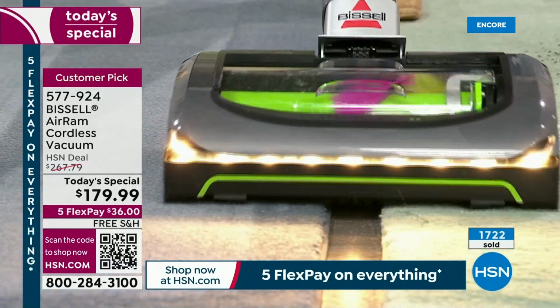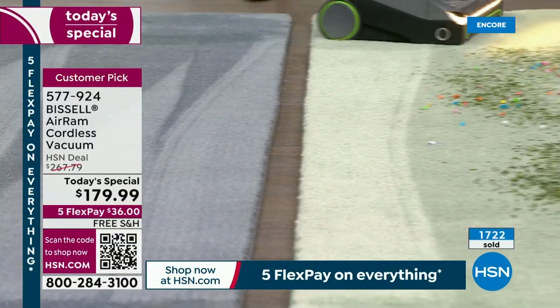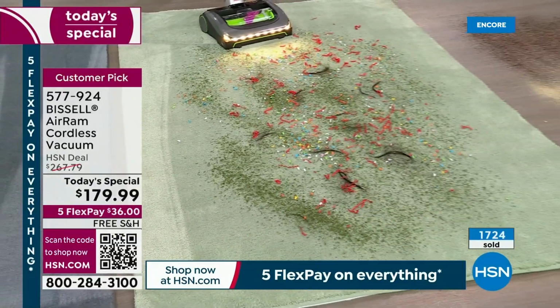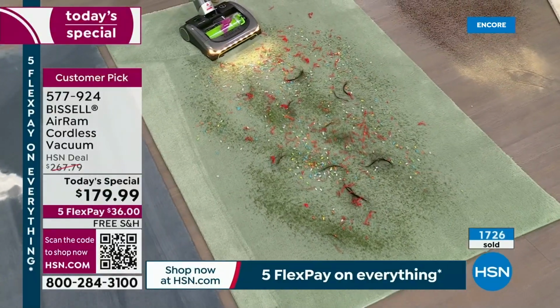And there's a gap in this carpet. This is cordless. Now, we don't do little messes here, we do big messes. So I wanna show you, and wait till you see the carpet lines on this carpet. We've got dust, we've got herbs, I've got a big party, okay?